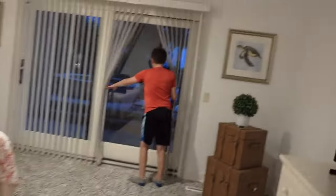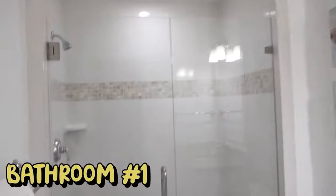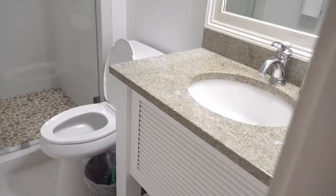This is my room. The master bedroom. The master room. That's just a closet over there. It has a very nice view of the pool, the hot tub, and the ocean in the background. And here is the first master bathroom. It has a shower, a toilet, and a sink.